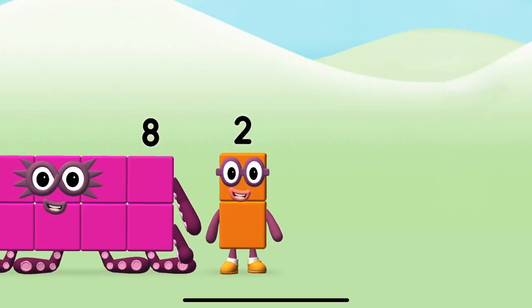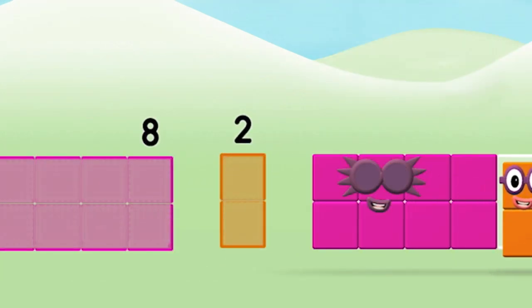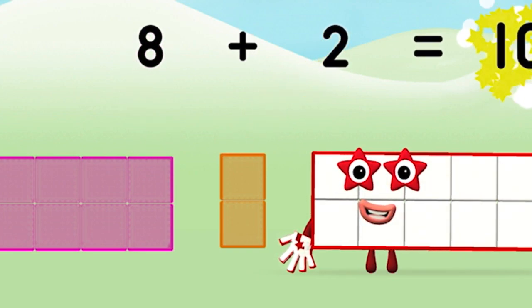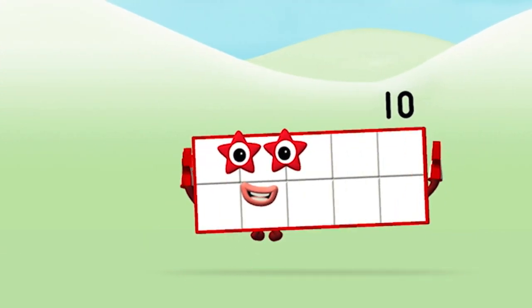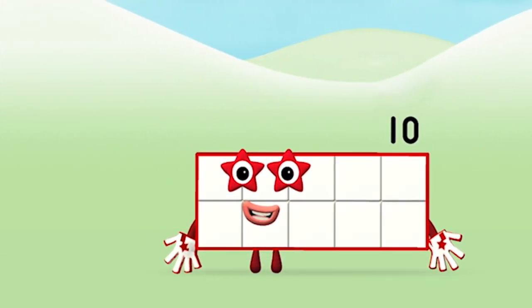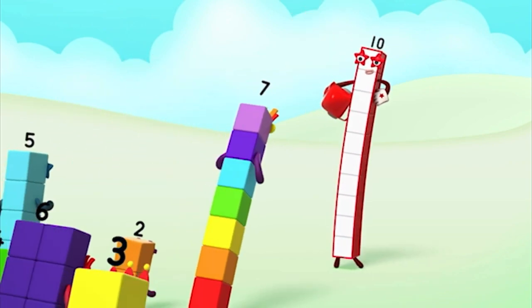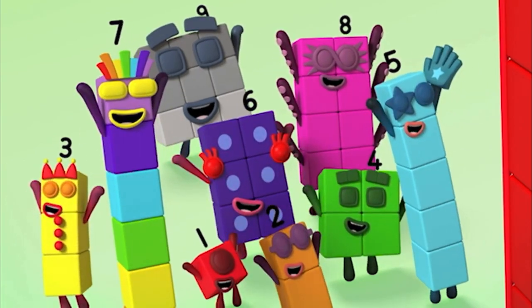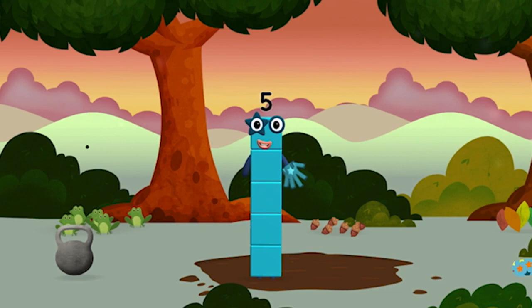Great! Now add the number blocks together. 2 + 2 = 10. Amazing! You made number block 10. You made a new number block.